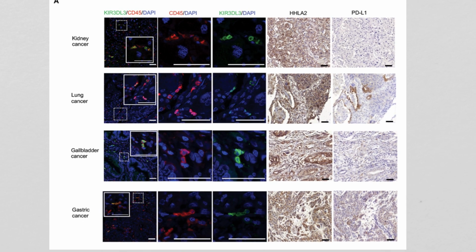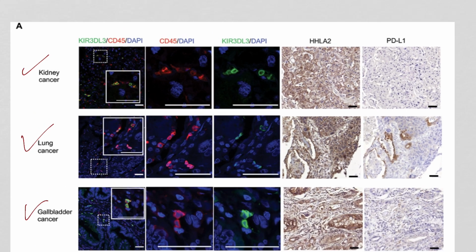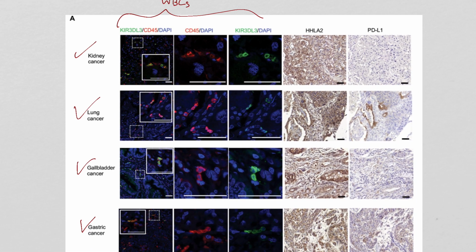Okay, so the first question, for a handful of different cancers, they happen to pick kidney, lung, gallbladder, and gastric, which is stomach cancer. And we're looking at a handful of different things. So this panel is measuring characteristics of white blood cells that were taken from those tumors. Because remember, if you extract a tumor from a patient, you are going to have white blood cells that go along for the ride, because they were infiltrating the tumor and trying, but clearly failing, to fight it off effectively.